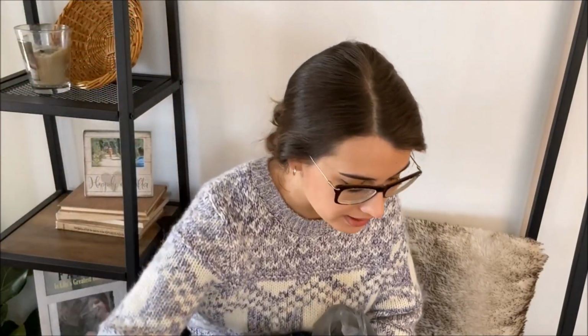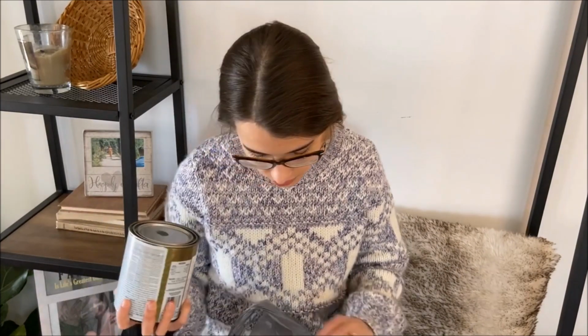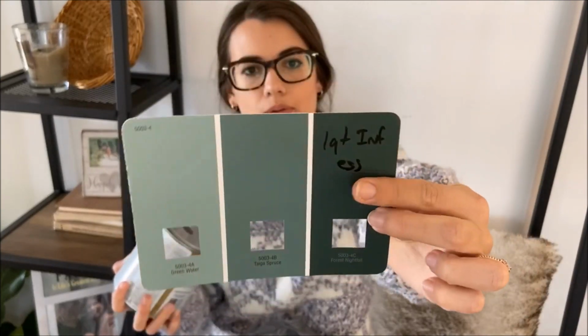I got some potting mix while I was waiting for my paint to mix up because, as I mentioned, I have a little flower that is dying. So anyways, this is the color that I got. It's swatched on the top here, and it is this color green right here where my finger is.